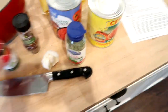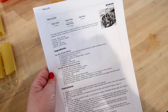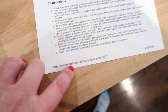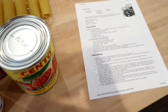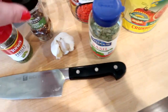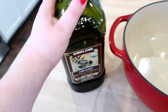All right, so I'm gonna get started on the manicotti. So this is a new recipe. I've made cheese manicotti in the past a long time ago, but I'm gonna go ahead and try this recipe. It's from tastebetterfromscratch.com. So for the tomato sauce, you need 2 cans of crushed tomatoes, some minced garlic, some crushed red pepper flake, parsley, dried basil, and some olive oil.